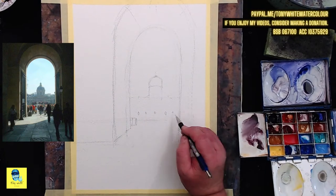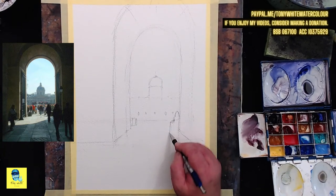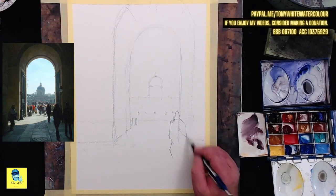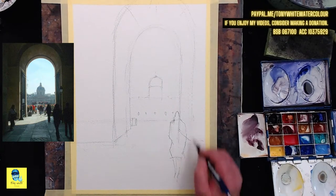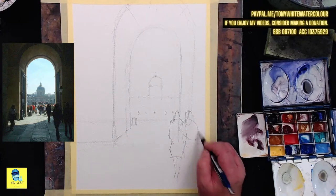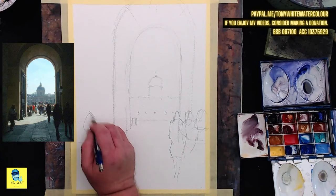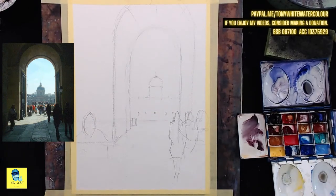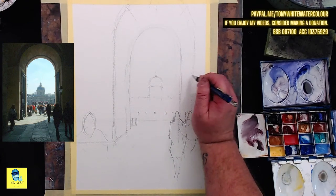This is where I'm showing you how to really get some nice crowd work going without having to spell everything out and paint really boringly, essentially. You don't want to paint boring. And bigger there, why not? And we'll do a really big one over here. Someone just out of shot. Look at that. And let's get our little light in here, which I think is really important.